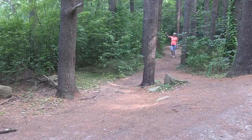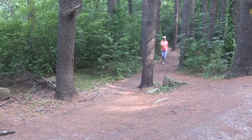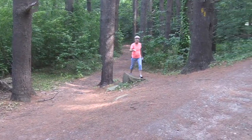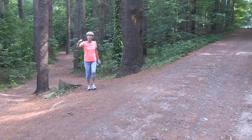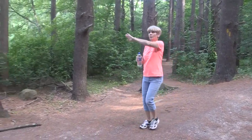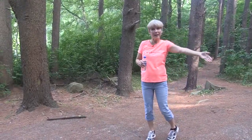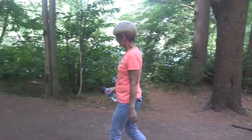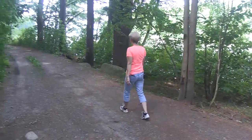So there's some honeysuckle here. A little bit of poison ivy on this side. I'm coming onto Piazza Lane, which is going to be part of the trail for a little way here. And then after we do our 6 mile loop, we come right back out over here. So this is sort of the trailhead in a way. Let's see what's out there.